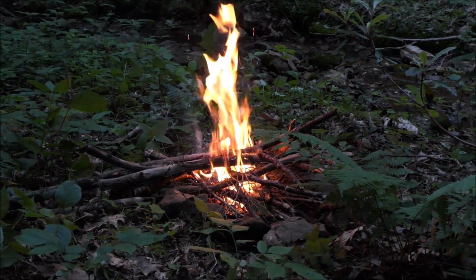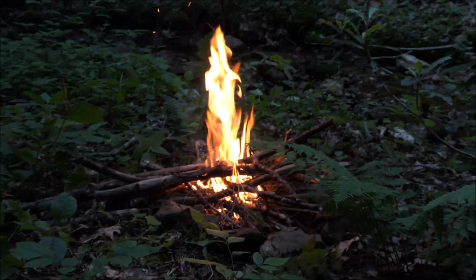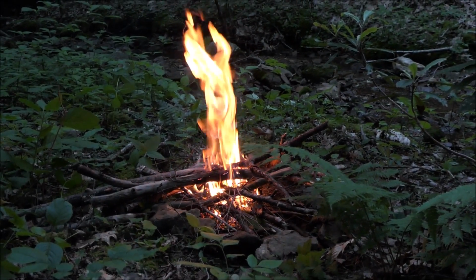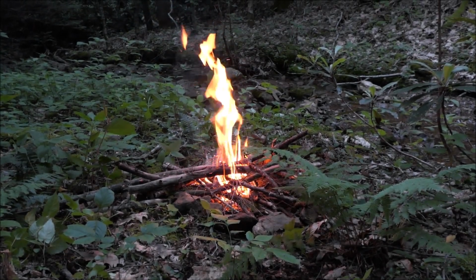Lovely spot. Campfire, creek murmuring down below. Not a bad place. Haven't seen anybody all day except the kids. They were hiking up to the waterfall.